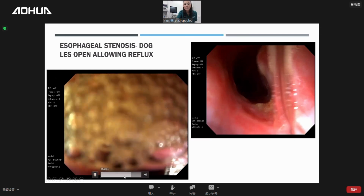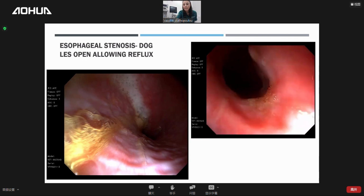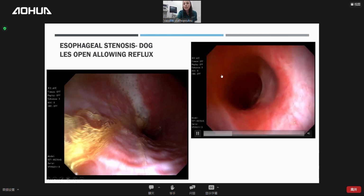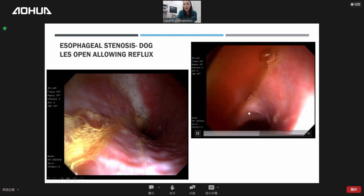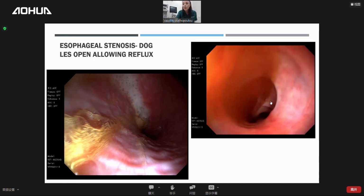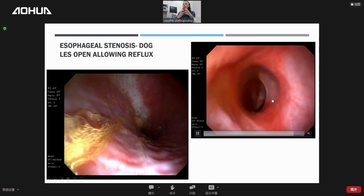Let's see what we did in this case. So we go in, and this is all fluid coming from the stomach, gastric fluids. You see how it retrogrades from the stomach into the esophagus. This is why this was formed. This is a very, very nasty case. You see that at the lower esophageal sphincter, you cannot tell the borders between the esophagus and the stomach. It's all open, like the same lumen. The esophagus just goes into the stomach without a sphincter.